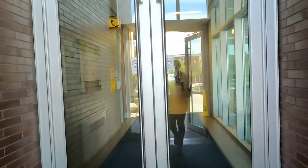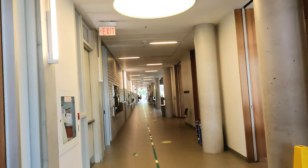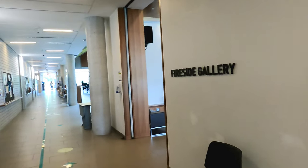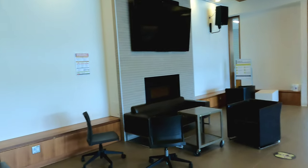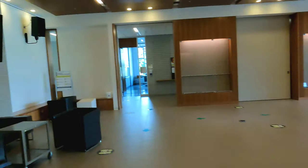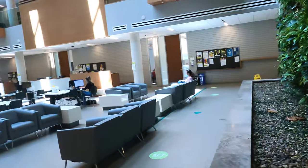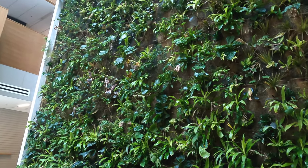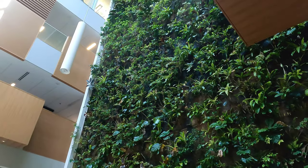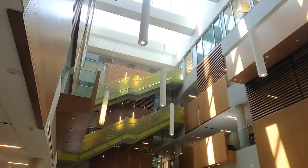Let's go on the inside. Another sitting area around this side. I think it's empty right now. Just stay around here and chill. This is a quiet area, and my favorite of all is this right here. Look at this. This air right here is just amazing.